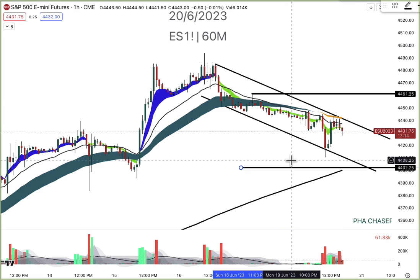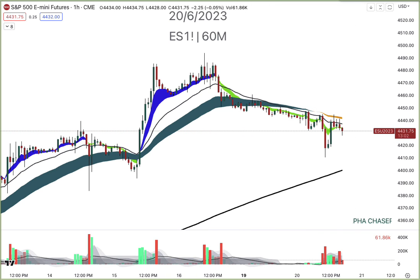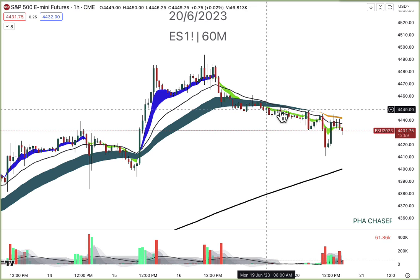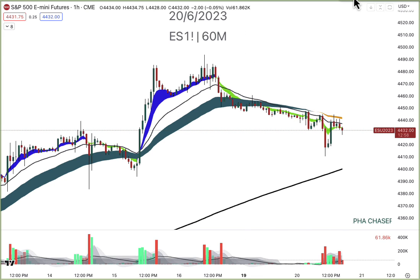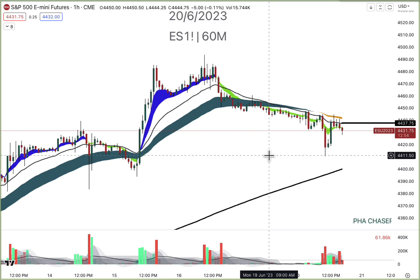Now, the depth of this correction, we're going to get into in a little bit. I don't know how deep this gets, but I have a better understanding of how deep I think it's going to get now. And I'll get into that in a moment, but I really want to just hammer this out. You're going to want to watch these levels tomorrow. You're going to want to watch that 20 EMA on an hourly chart, right?